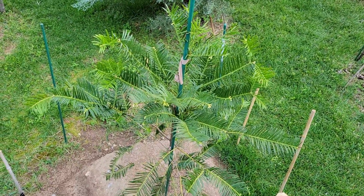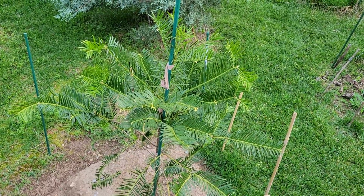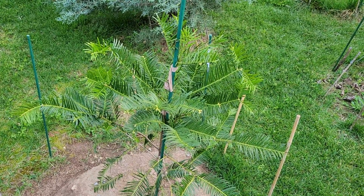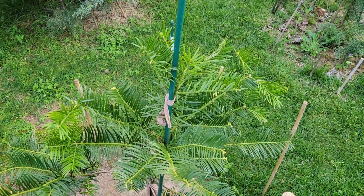Here's the Japanese Plum Yew that I got from wilsonbrothersgardens.com, and just want to say again how really great that online nursery is in terms of selection and also shipping practices, and the quality of what they send is really good too. So shameless plug for Wilson Brothers. They didn't obviously pay me anything to say that, that's just my experience.